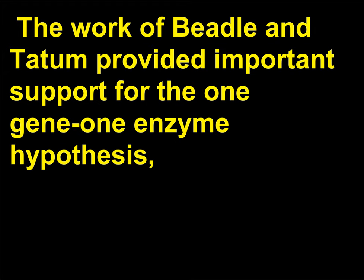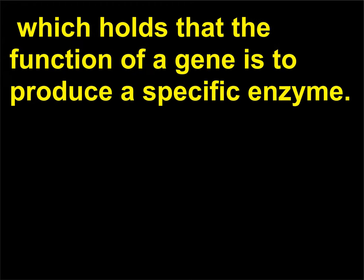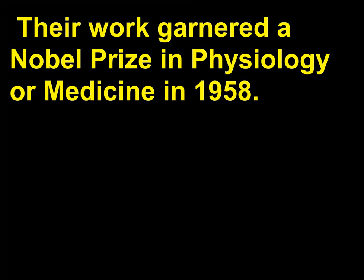The work of Beadle and Tatum provided important support for the one gene, one enzyme hypothesis, which holds that the function of a gene is to produce a specific enzyme. Their work garnered a Nobel Prize in Physiology or Medicine in 1958.